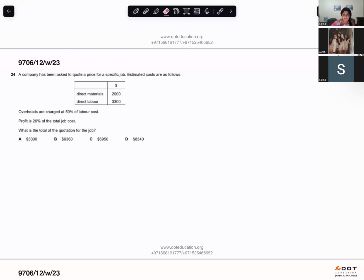We are doing sums related to job costing. In job costing, things are very different or separate. You just have to find the quotation for the job. That is the only thing that you have to do. So can you read the first question for me, please?